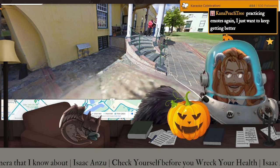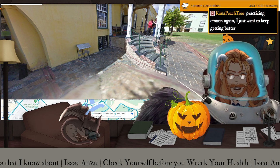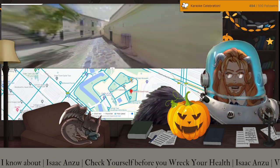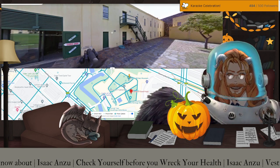Gonna be practicing emotes again. Just want to keep getting better. Heck yeah. That's awesome.